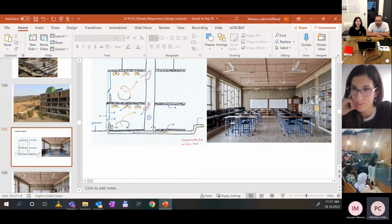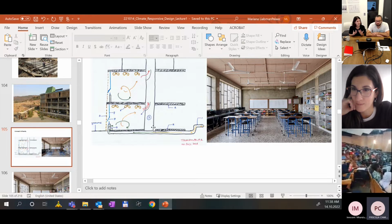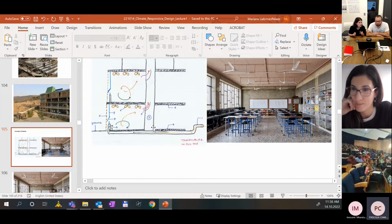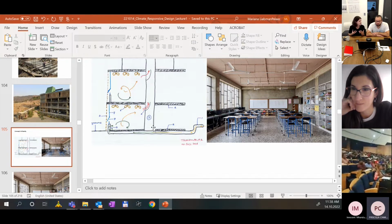I think as a profession, that's the job that we do. We do a lot of these calculations, a lot of the simulations, to help provide results that can inform the design. But I do think that as architects, even if you don't understand the calculations or you don't do the calculations, it's important to understand the fundamental principles.